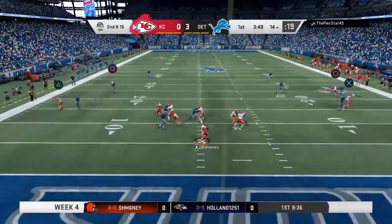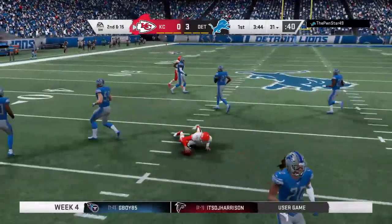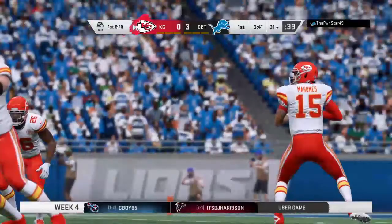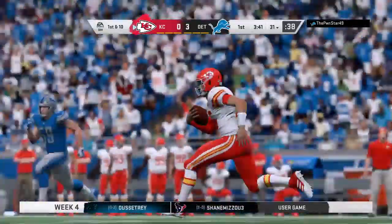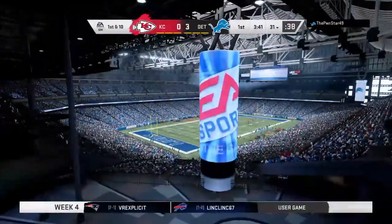Looking to throw is Mahomes, and now he'll tuck it and run. And he'll slide down to avoid the contact. Mahomes can sling it, but the feet are nimble too as he scrambles for a first down. When plays break down, that's normally when Mahomes is at his best throwing the football. But as we saw, he can run it too.